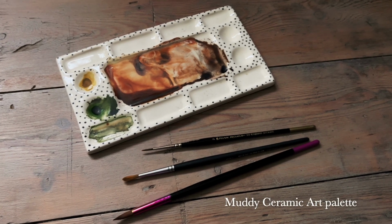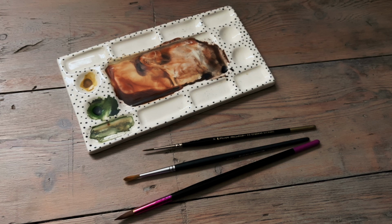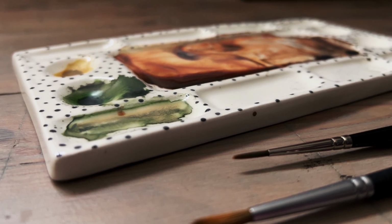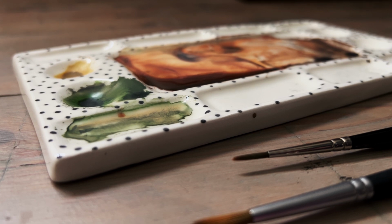I love this spotty ceramic palette from Muddy Ceramic Art on Etsy. I use it for mixing watercolour and gouache and love the large mixing well in the centre. It's a good size without being too big, and so it doesn't take up too much space on the desk. Plus, it's really pretty too.